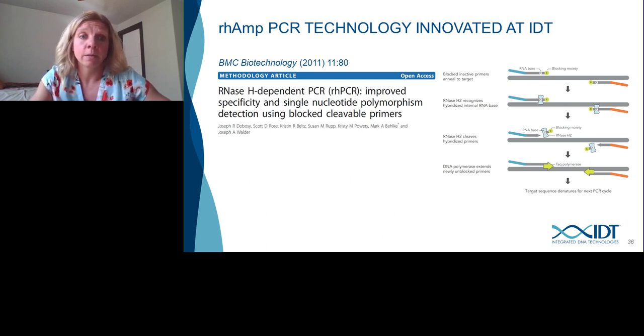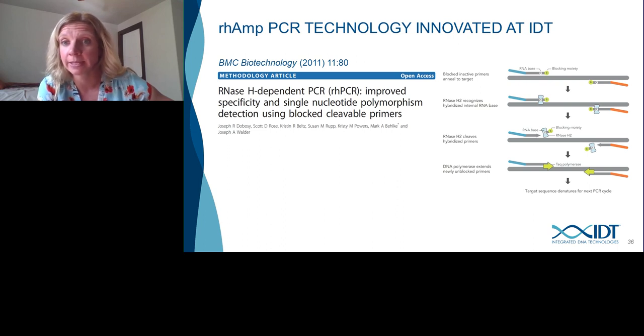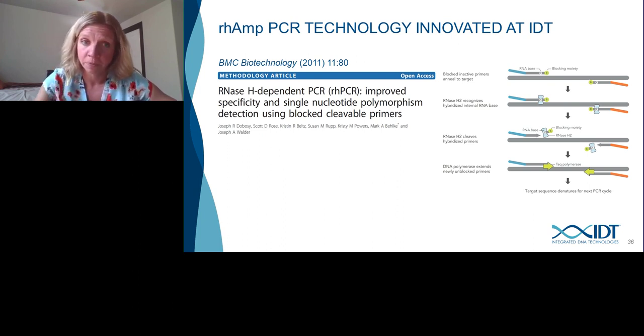And so to highlight the technology, I'd refer you to the 2011 publication that came out of our group. But the schematic here shows nicely how this PCR works, where we've got our primers that will anneal to your target, and they've got the RNA base and a blocking group. And that RNase H2 recognizes that DNA-RNA hybrid and will then cleave and unblock the primers, allowing DNA polymerase to extend the unblocked primers.